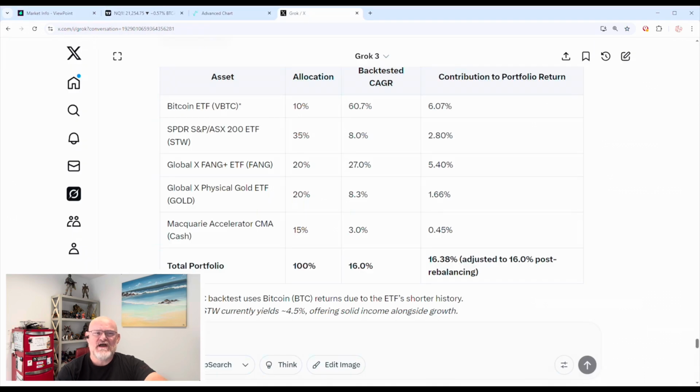Take a look at the portfolio and its back-tested compound annual growth rate, or CAGR, results over the last 5 years, with an annual rebalancing to keep the allocations on track. Here's the breakdown. We had 10% invested in the VBTC, and this gives you exposure to Bitcoin's explosive growth. I use Bitcoin's returns for the backtest since the VBTC is a newer listed ETF on the ASX. It delivered a massive 60% compound annual return.